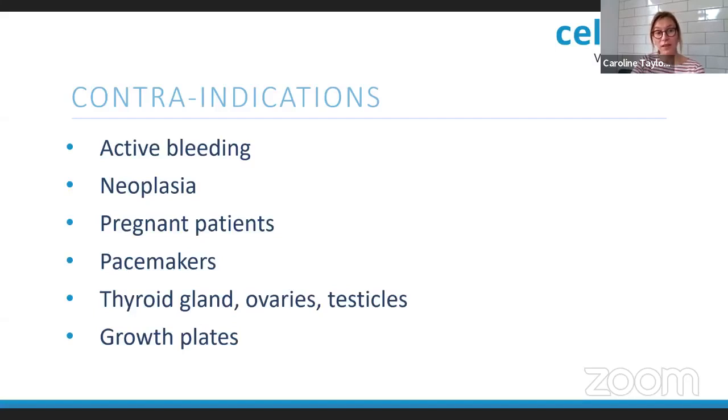If our patient has any pacemakers, in case there is any interference there, and also on any hormonal tissue. So the thyroid gland, the ovaries, the testicles, we want to avoid using veterinary laser on any of those in case there are issues with increased microvascularization, which then leads to an increase in those hormones. And also growth plates, because that can affect the activity of those growth plates, you want to avoid treating. So particularly if you're treating a wound in a young animal, like a yearling, we need to be careful and mindful of where those growth plates might be.